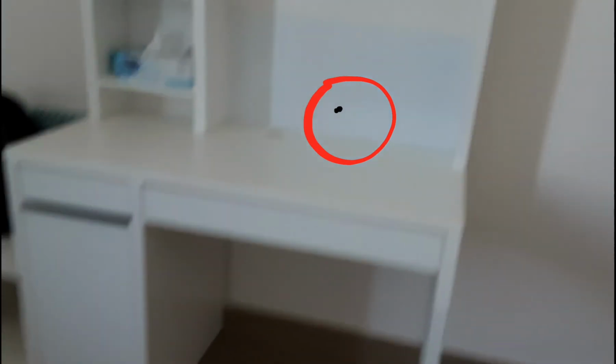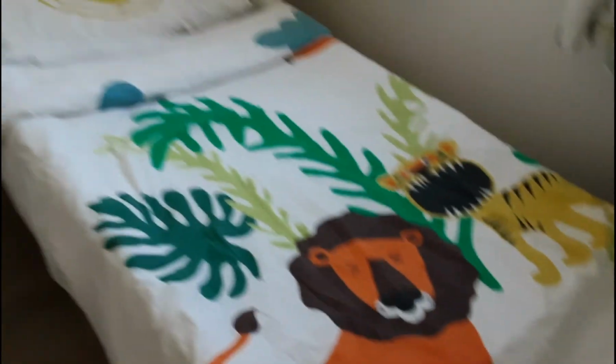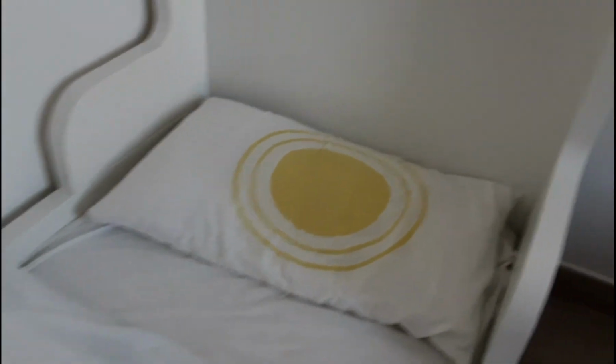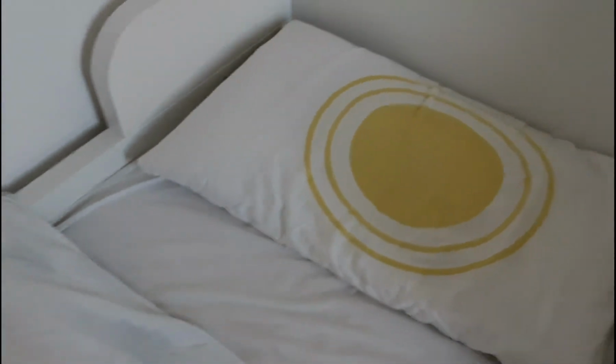And, well, I moved to a new house. You can tell that by the room. Alright, so some of the furniture is here. Actually, this is not really gonna be my bed. This is just my bed for now. I think I'm gonna get a Sonic bed.